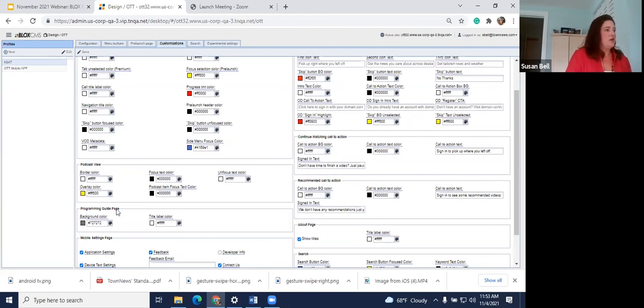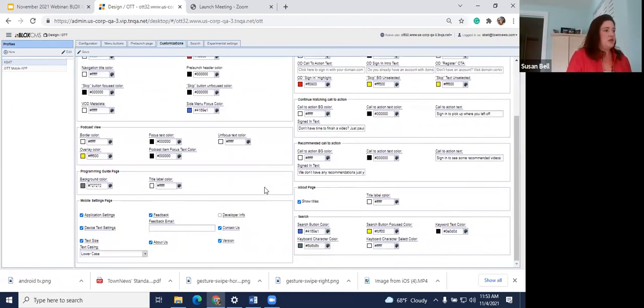So back over here to the left, you see a podcast view over here. For those of you using podcast or interested in using podcast, this allows you to have some color customization control of the podcast highlight color and the text in your list. So this is a nice feature as well.